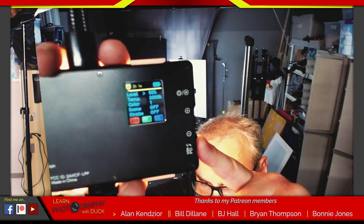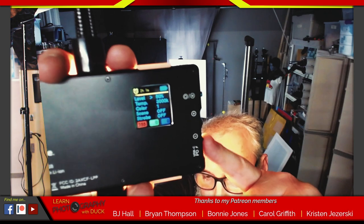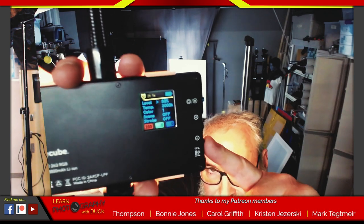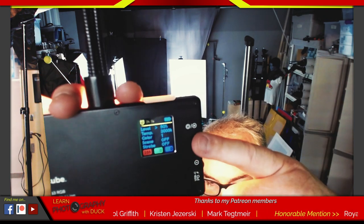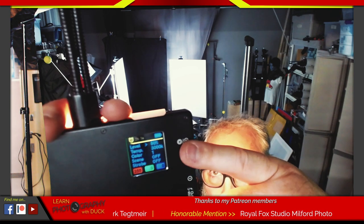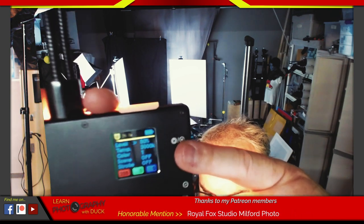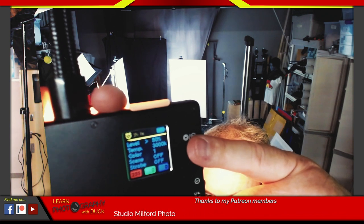You could buy lights in the store now where you could fix the balance. But those lights are cheap, so you're not going to get the consistency. But here, we can set the color temperature. By default, it goes to 3000 Kelvin.